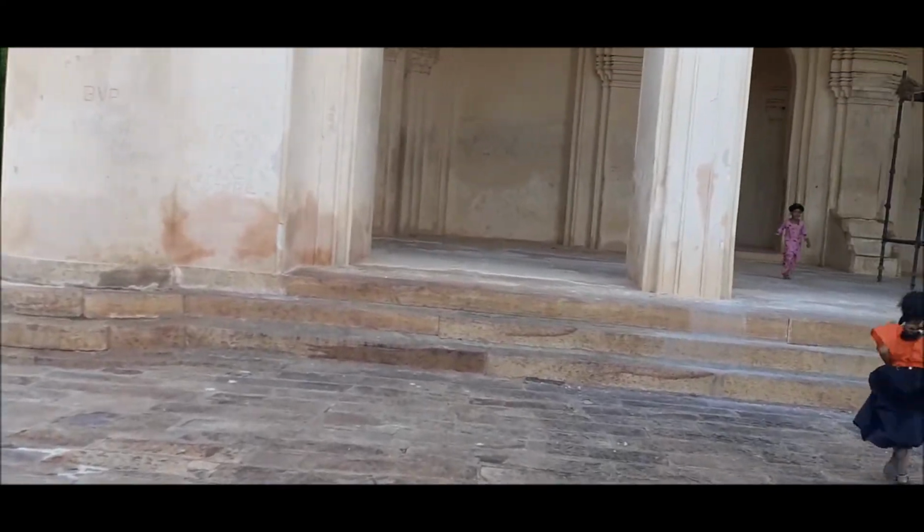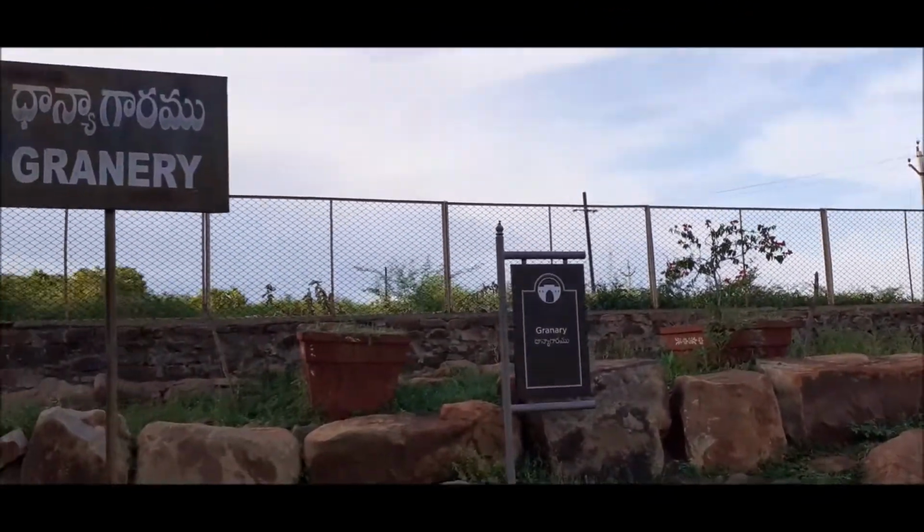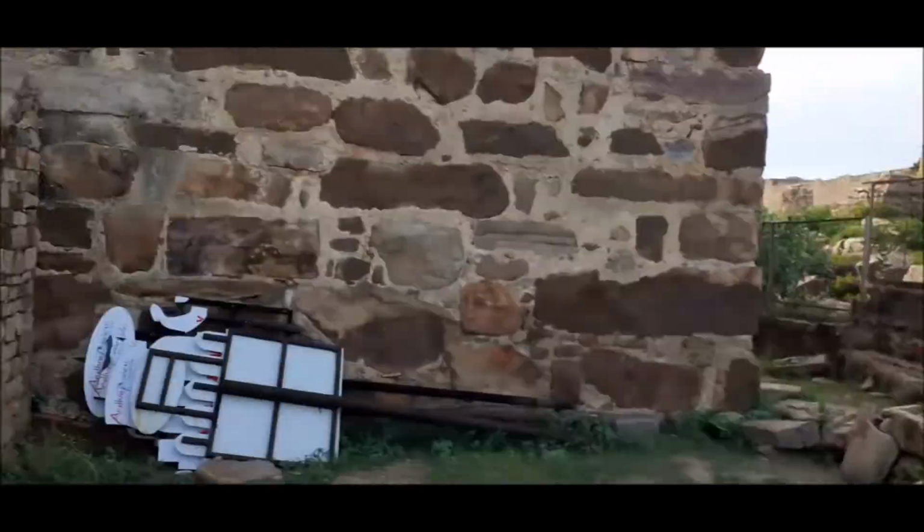After this, we are going to visit the Granary. Granary was meant for storing grains, a warehouse in ancient days. A huge hall with multiple pillars, maybe around 10 meters in height, and the pillars maybe 4.5 feet thick. Nicely built in those days itself. Maintained well by the Archaeological Survey of India.